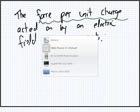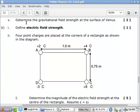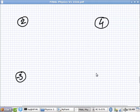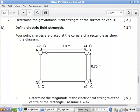Okay? Part 2. 4 charges are arranged as shown. What is the magnitude of the electric field strength at the center of the rectangle? So how strong is the electric field right here in the center? Let's have a look at that. Charge, how big is that one? That's 2 coulombs. Here, a 4 coulomb. Here, a minus 3 coulomb. And lastly, a 9. And it's 1 by 0.75.